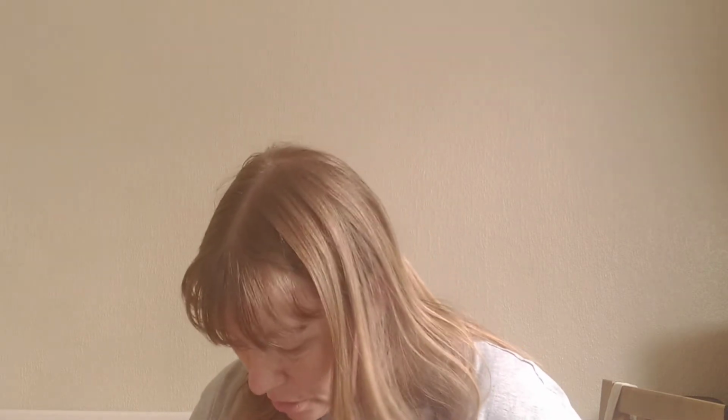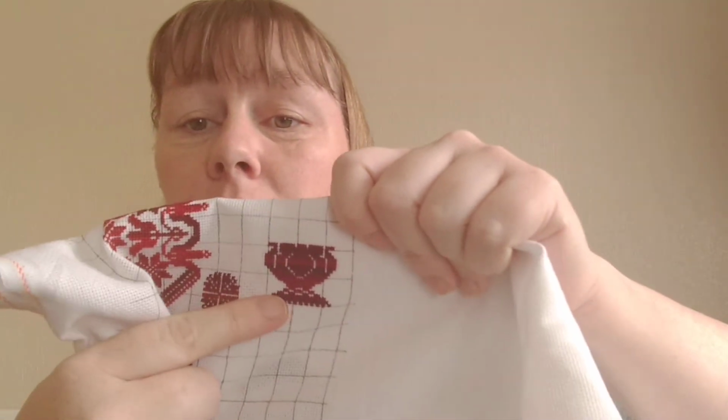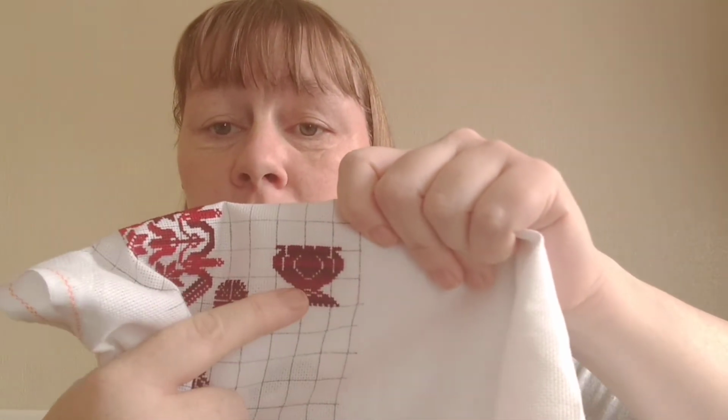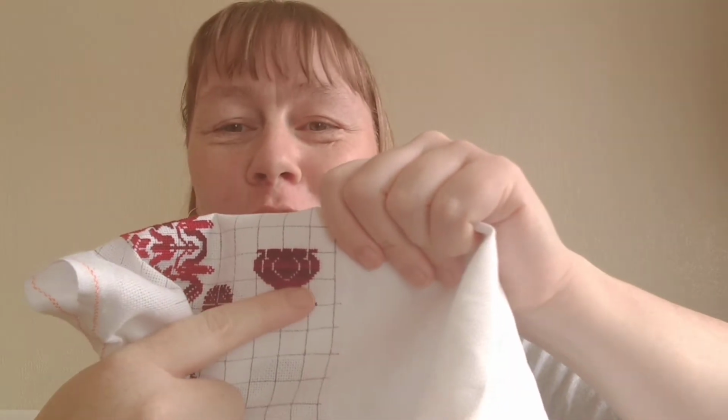And it is 2/1, which I probably could have got away with 1/1. First I'll show you what I've worked on, and then I'll show you the thing as a whole. And I've already told you I'm working it in variegated thread, number 115 DMC. This here, I think I was just at the bottom of this big part, the last time you saw it.